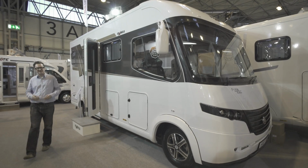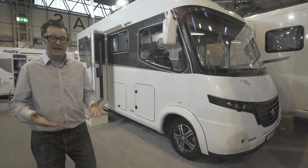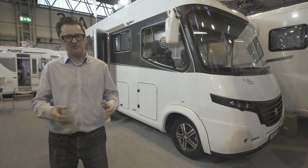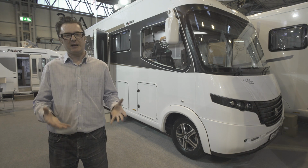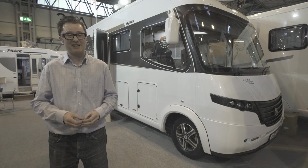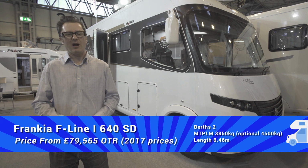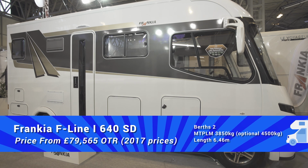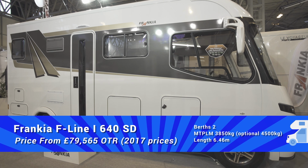The Frankia i640 SD will cost you from just under £80,000 on the road. That's the starting price. Bear in mind that you can add a load of bells and whistles to it, and that these vans are built to order, so you're getting something unique to you. The MTPLM as standard is 3,850 kilograms, and the payload is just under 700 kilograms, so that's more than enough for the touring couple on the road. Now, I have to say, you get what you pay for. Well, I would say that, wouldn't I? You would retort. Yes, I would, but from the 6.5 meters from front to back, this is a cracking piece of kit.